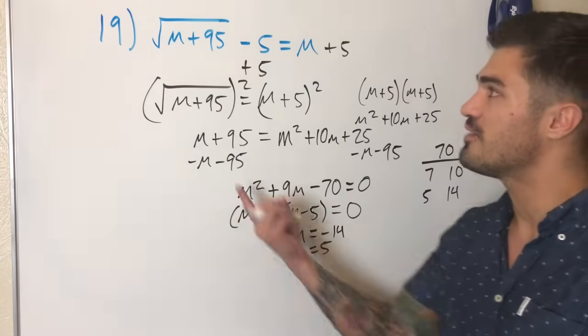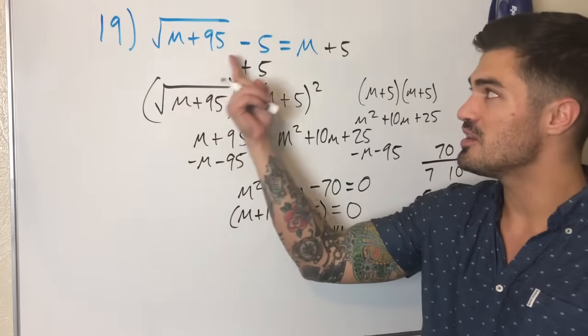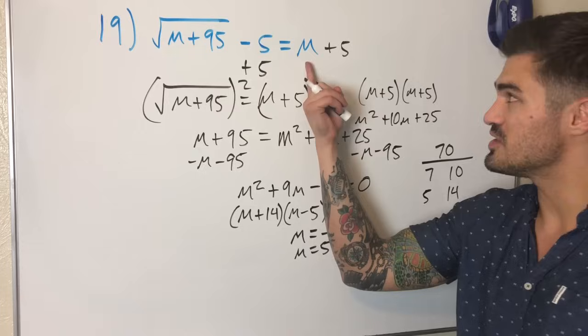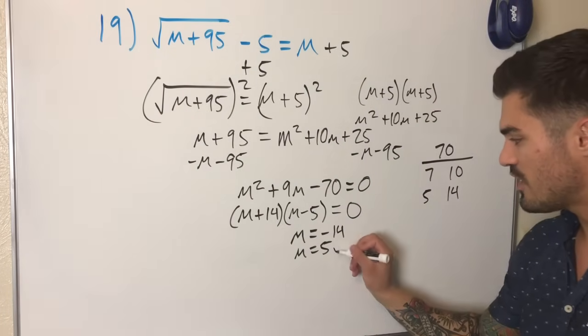So if I plug in 5, what do I get? 5 plus 95, that's 100. Square root of 100 is 10, minus 5, that equals 5, which is m, right? I plugged in 5. So 5 equals 5. So that works. m equals 5 works.